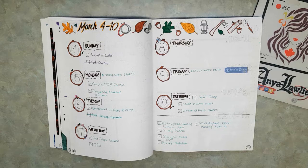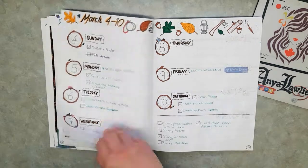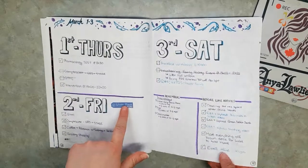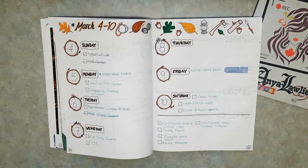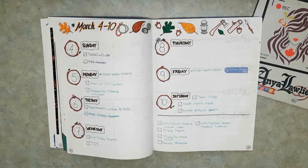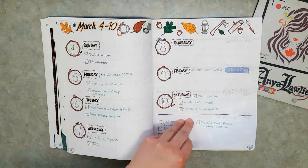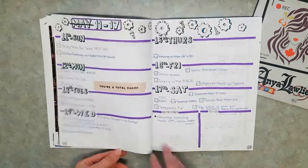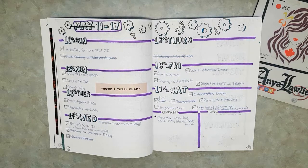And then you'll notice I have these little stickers where it says winter break ends. These are stickers that I've had from previous journals that obviously just never worked out. So I'm just trying to basically use them to decorate in this bullet journal. So obviously I went back to the same colors I had before with the purple and blue. I'm pretty much somehow obsessed with the purple and blue combination.